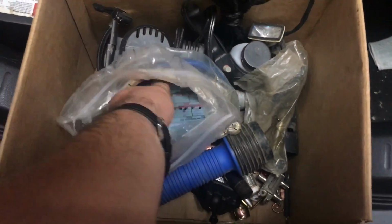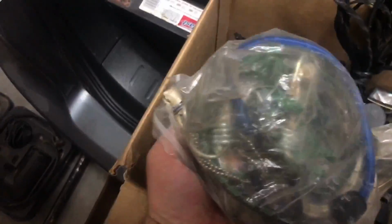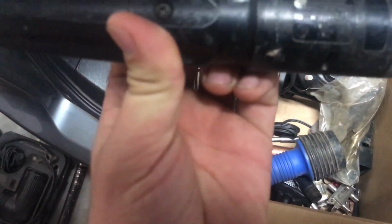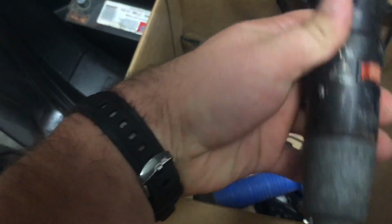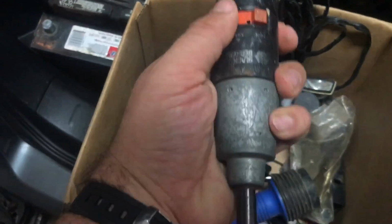So we have a bunch of bungee cords, and what is this, a fishing license? No, it's for auction. Parking tag of some kind. Don't know what this is. Power driver, Black & Decker. Doesn't seem to work. This will probably go in the trash. Don't need that.